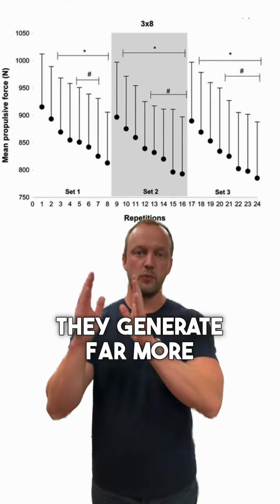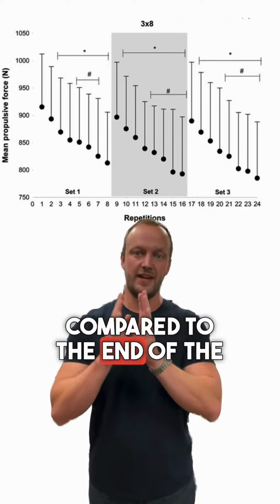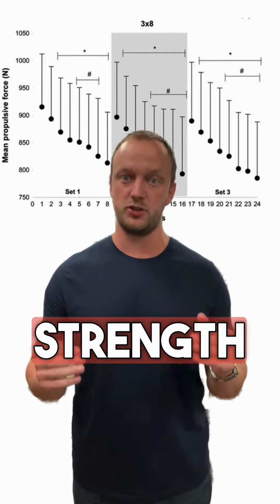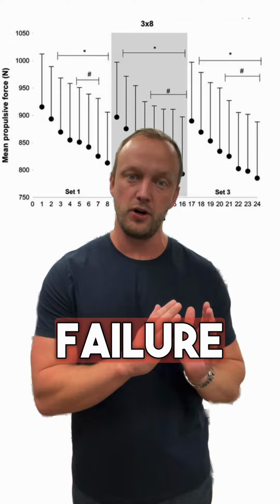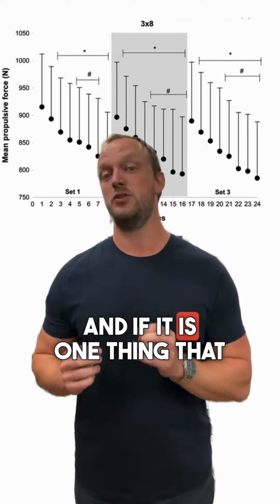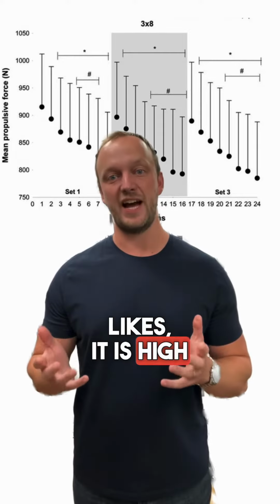They generate far more force in the beginning of the sets compared to the end of the sets. This is probably why controlled studies failed to find any difference in strength gains between training close to failure or stopping far from it. You are generating more force in the beginning of the set, and if it is one thing that strength likes, it is high force training.